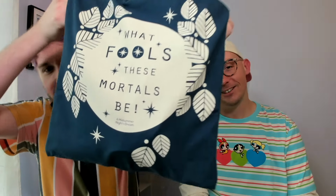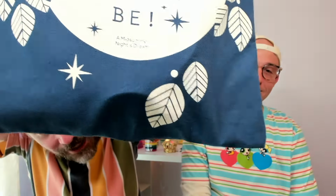So, the first thing I'm going to show you is this amazing bag. "What fools these mortals be," and this is from A Midsummer Night's Dream, if you did not know. The reason this bag was the one I purchased is because it is the only Shakespeare show I've ever been in. And I have done it 3 different times. And so when I had the choice, this was what I got. Yeah, that's actually one I think most people see. It's the most popular Shakespeare show, other than Romeo and Juliet.